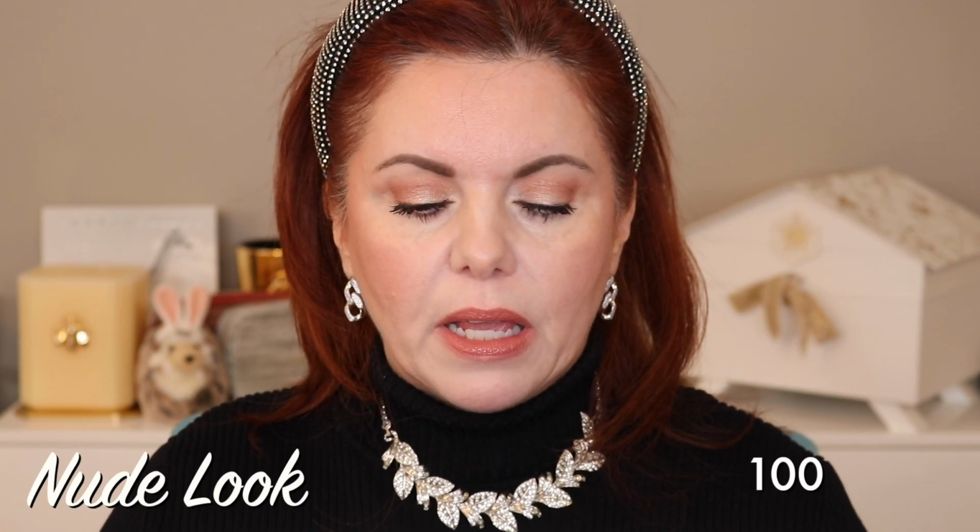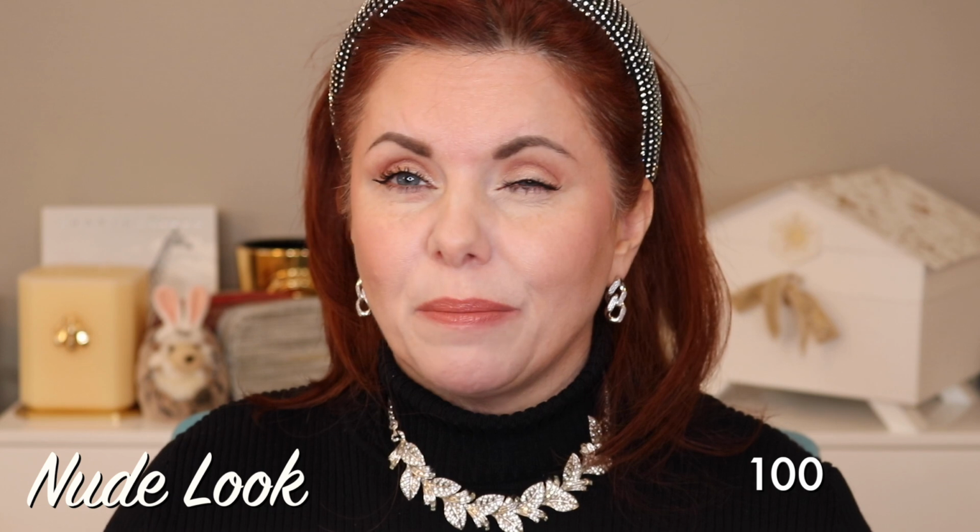Nude Look is in many different formulas. It's in matte. I think there's one in velvet. I think there was one in lip balm. This is like a satiny formula. That's what the Addict lipsticks generally are. I don't believe any of the Addicts are matte or velvet. They're shiny. Some are a little bit more sheer. This is a sheerer version. It is that nude look. It is a very neutral pinky beige.